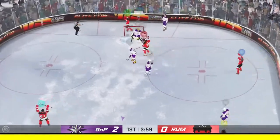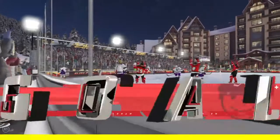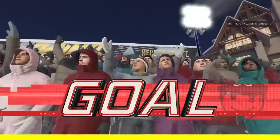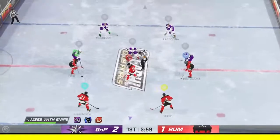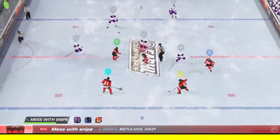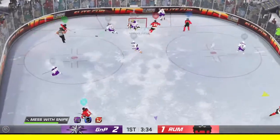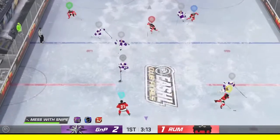Scooped up along the wall. Scores! Here in the late going of the frame. New York's trailing by one. The Rough Riders win the faceoff. Here's a pass down low. Moves it to Connor. That pass goes a little sideways.